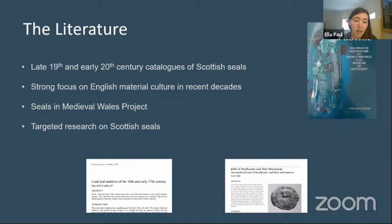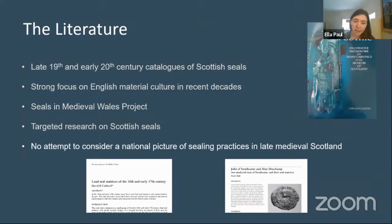And in the early 90s, David Caldwell published on a particular type of seal matrix of the 16th and early 17th centuries in Scotland. And of course, most recently, you just heard from her, Dr. Rachel Meredith Davis, looking at women's seals. But I think it's fair to say there has been no attempt to consider a national picture of sealing practices in late medieval Scotland thus far. And that got us thinking.